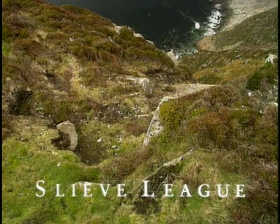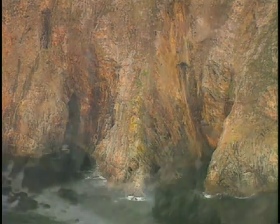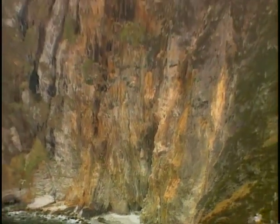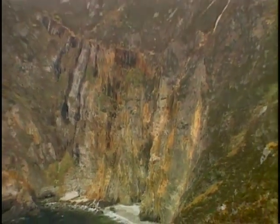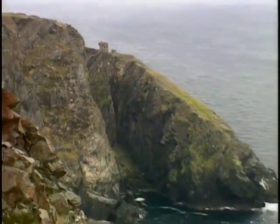Farther to the north, the coastline rises even higher. The Faroe Islands have the highest cliffs in Europe. The cliffs of Sleeve League. Their majestic walls seem to have been chosen by nature as a palette for blending all the colors of the world's landscapes.